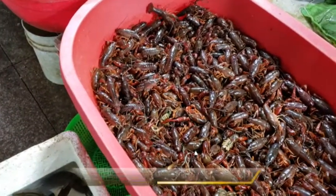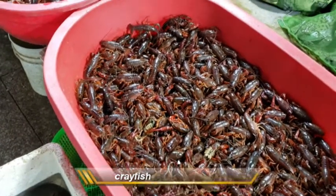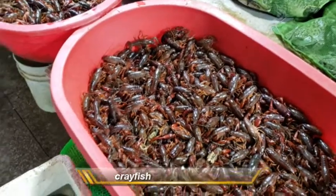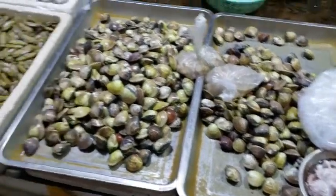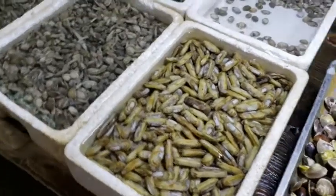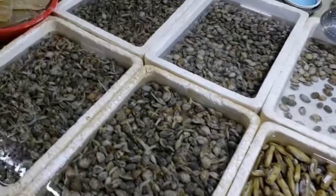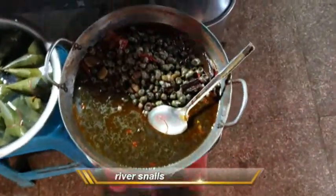And small lobster, river lobster. They have a special name that I forget. Phil told me before. There are many other sea stuff that I cannot name them all. Bought something I used to love a lot. It's those snails.